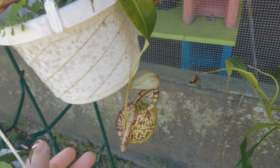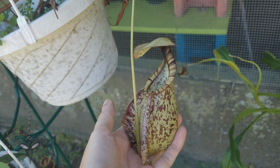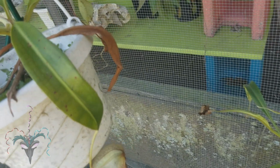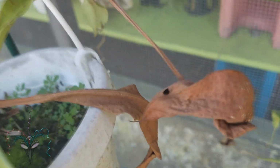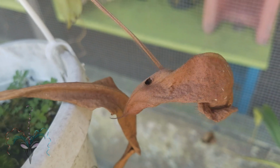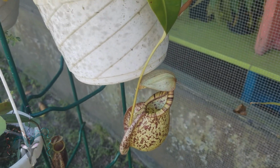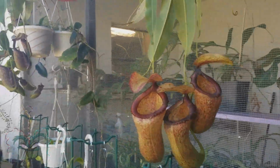This Rafflesiana, finally I got my first decent looking, decent sized pitcher on this plant. That other one that I showed in the previous video, it finally died. It never opened, and there's the peck mark where the wrens poked it. It never even opened. The poor thing just dried up and died. So I'm glad I finally got one out here. No more bird stabbing pitchers, please.